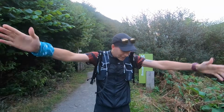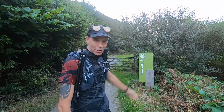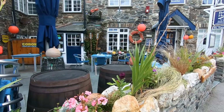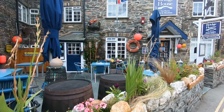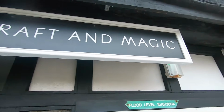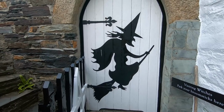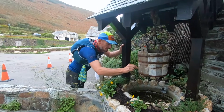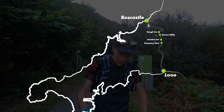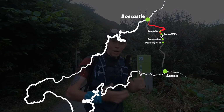Yep, we are out down at sunny Boscastle on the north coast of Cornwall. We have got an awesome route planned to test the Harrier trail running kit. It's a bit of a famous route, or should I say infamous route, so we're going to be running across Cornwall, linking up the harbour of Boscastle, all the way across Cornwall, lots of varied terrain, tarmac, trail, moorland, over the top of Brown Willy, the highest point in Cornwall, and we're gonna pop out at Looe.